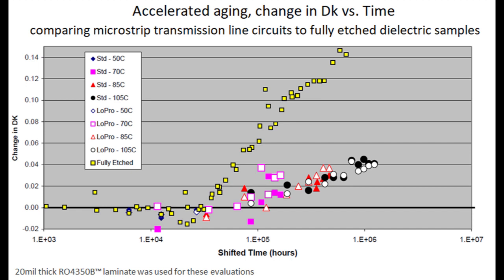Now in this case what we're showing is the difference between the 20 mil thick Rogers RO4350B laminate and also the 20.7 mil thick RO4350B low pro laminate. The big difference between those two laminates is the copper surface roughness, where the standard has relatively rough copper and the low pro has low profile or smoother copper. Now you can see that the yellow dots are the fully etched samples that were exposed entirely to the conditioning and had oxides build up all around. The other dots are also tested at different temperatures, but they're microstrip transmission lines, and you can see that the transmission lines do not respond the way that the fully etched circuits do.